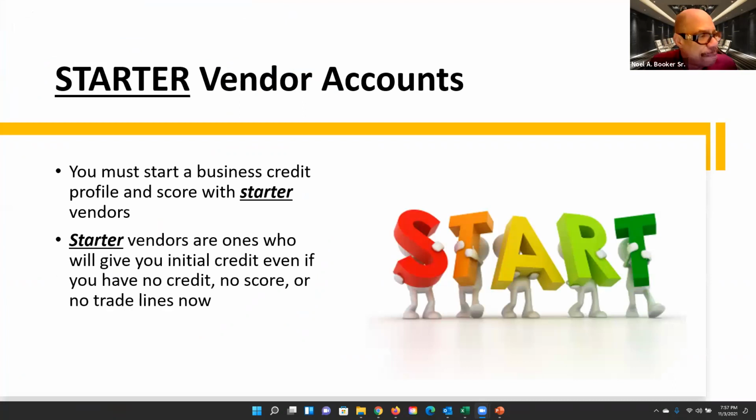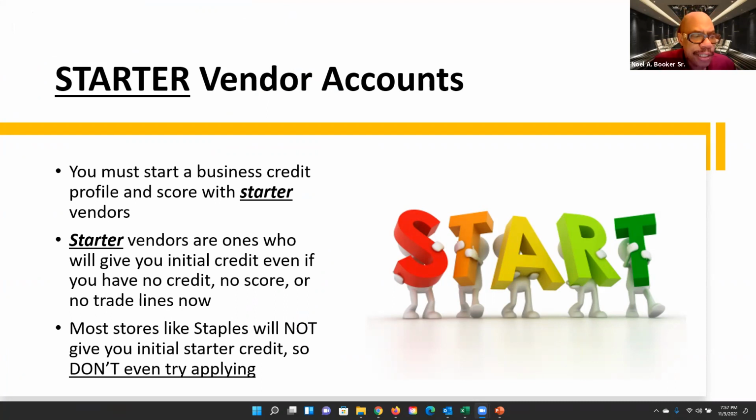All right. You must start a business credit profile and score with starter vendors. The starter vendors are the net 30 accounts, the vendor accounts. Starter vendors are ones who will give you initial credit even if you have no credit score, no credit, no score, or trade lines now. Most stores like Staples will not give you an initial starter credit. So don't even try to apply for those revolving accounts like Staples, Home Depot, Lowe's. All of those are revolving accounts. You can't just go straight to them and get a business account, okay? You have to have those net 30s on your credit profile before they will approve you, okay?